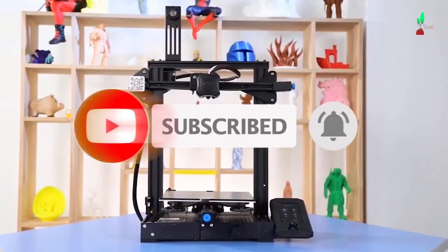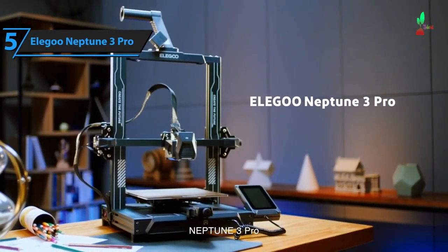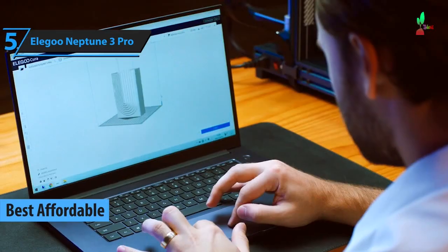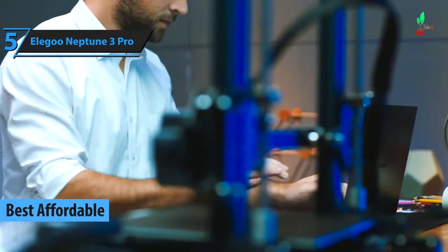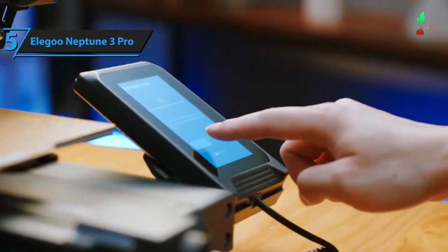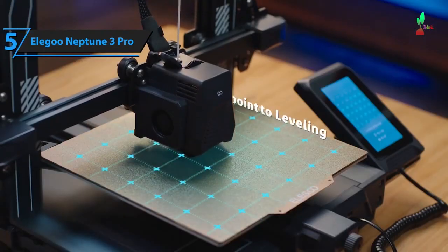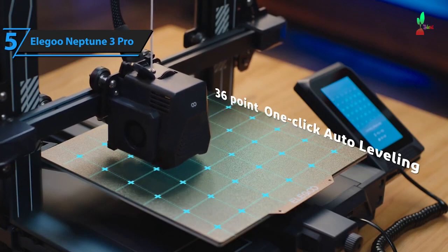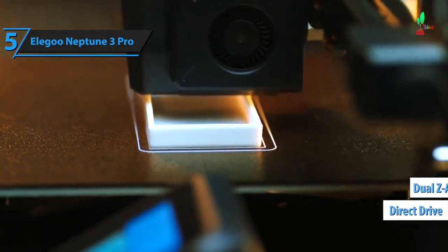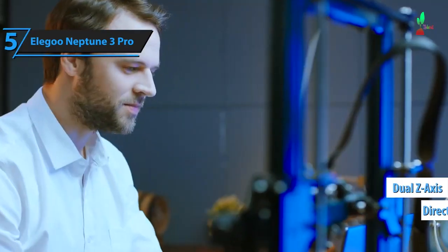Now let's get started. The Elegoo Neptune 3 Pro is a top recommendation for those seeking an affordable yet high-quality 3D printer. As of 2024, it stands as one of the best value-for-money options on the market. The Neptune 3 Pro doesn't compromise on features despite its attractive price point. It boasts advanced functionalities, such as a direct drive and dual Z-axis that are typically found in premium models.